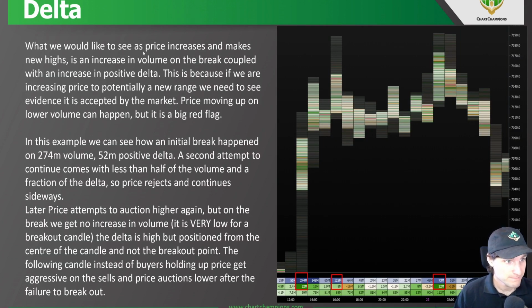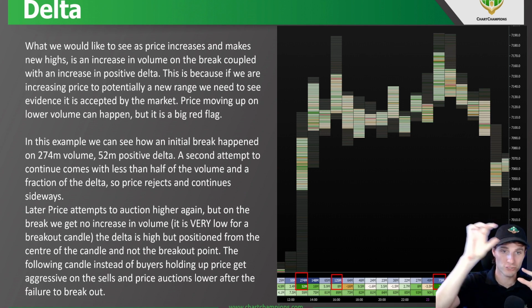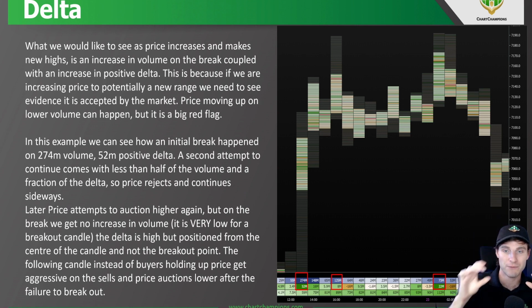What we would like to see, and this is just another example here, is that as price increases and makes new highs, so this is referring to breaking out of a potential range, we would want an increase in volume on the break coupled with an increase in positive delta. As you know, price goes from range, impulse, forms a new range, impulse, forms a new range, and then either breaks out and forms a new range, which is then a rejection, and we start to head back down.